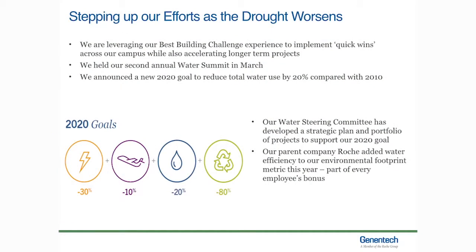We're owned by a Swiss pharmaceutical company. They switched from putting a bonus into all of our paychecks once a year for hitting an energy goal. They changed it to something called EcoBalance. EcoBalance includes energy, water, waste, all kinds of things, but they put in a multiplier for waste if you were in a water-constrained area. So for us, water ends up being as big of an impact as electricity use now. And employees get the message when they see that it's going to be part of their bonus. So that's helped us to get people's attention.